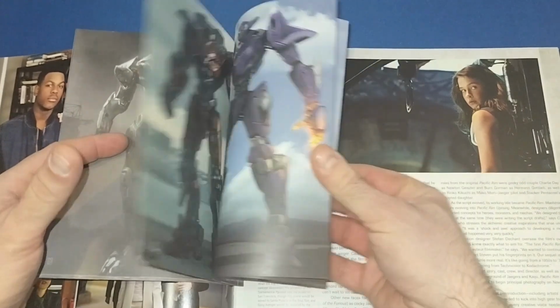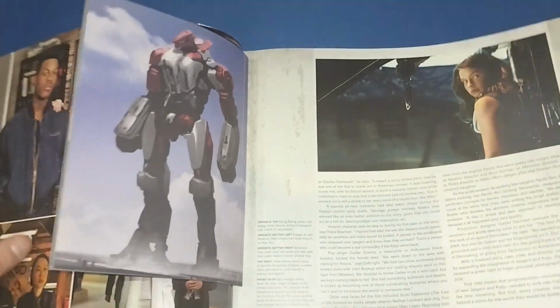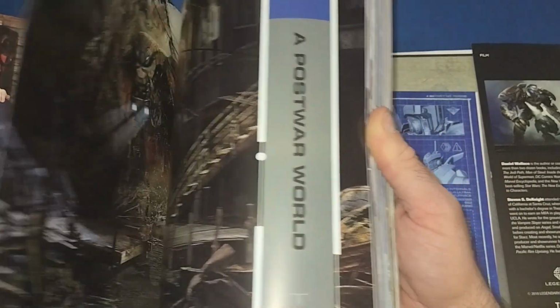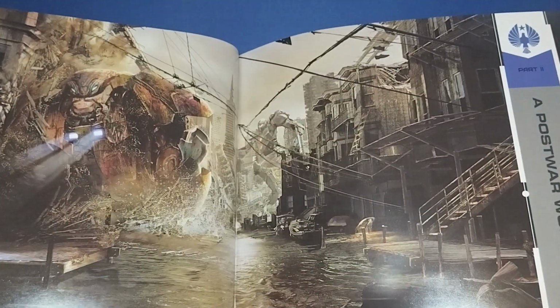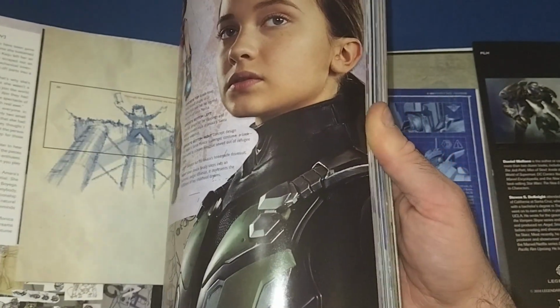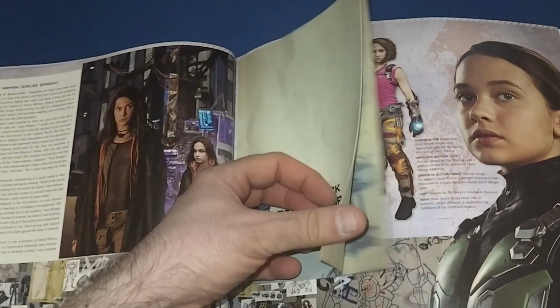So like I said, these movies are my jam. I absolutely love big monster movies. They could be the biggest pile of crap in the world, I will still watch them. Some of the characters there as well, a little bit more.